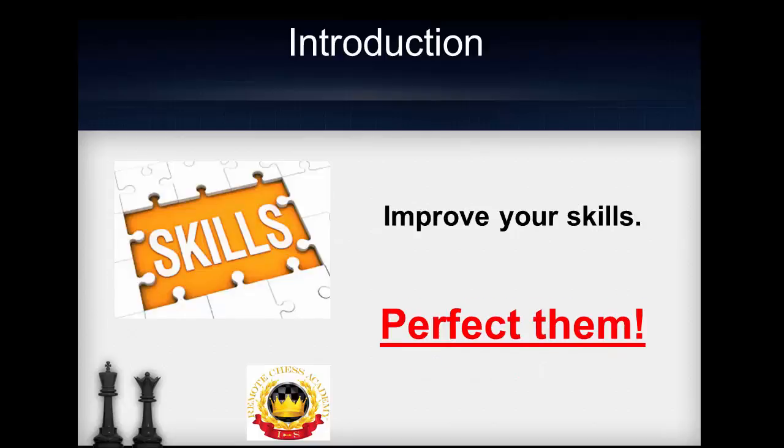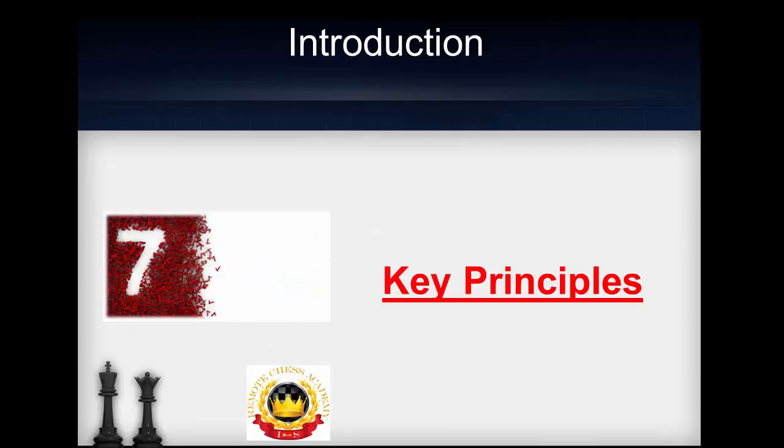Even if you already possess a certain skill, well, if you possess it currently on the level of club players, you can still perfect it and bring it to the level of expert players, to the level of master players, and so on. And that is exactly what we're going to be doing in this course. It is not just a theoretical course, where you will learn a bunch of theoretical ideas. No, these are just 7 key principles, basically. But we will really work them out in detail. And there will be a dialogue. I will be asking you questions, and you'll be able to think for yourself and to apply the knowledge that you learned right away in practice.